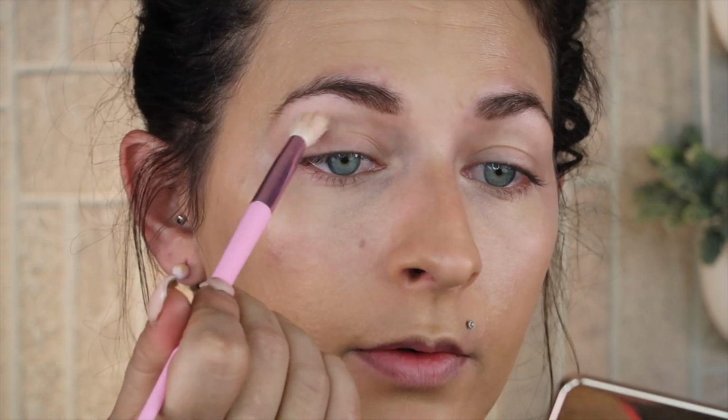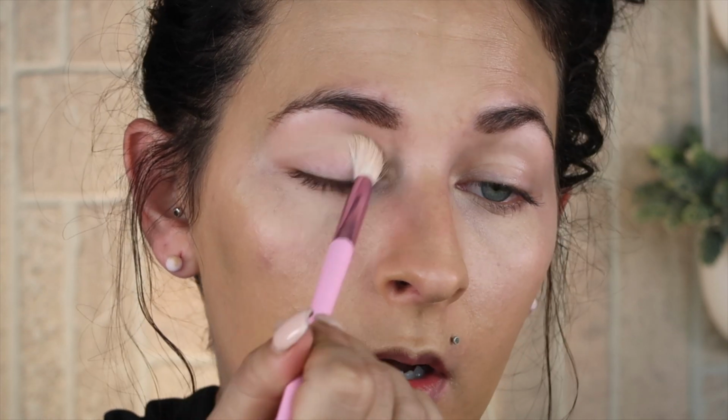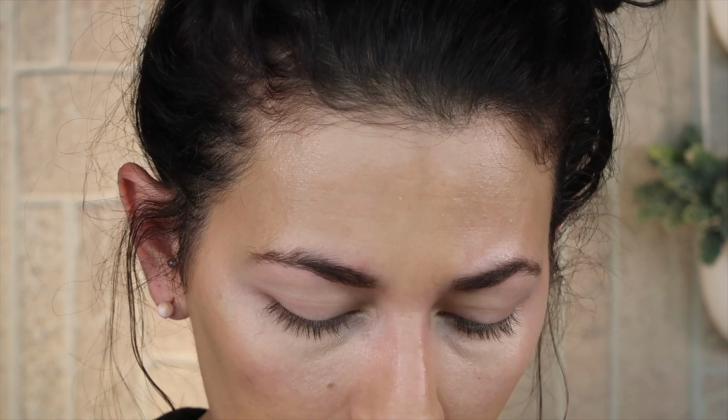But yeah, I can always talk more when I'm doing eyeshadow. That way I don't waste your time talking for no reason. Also, this transition shade is not really showing up on me at all. This is the shade Berry Mousse, and you don't really have any more options in the palette other than the really dark colors.